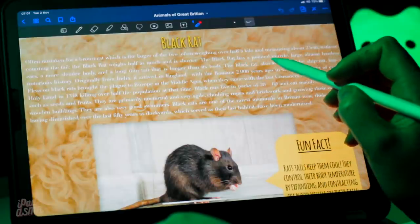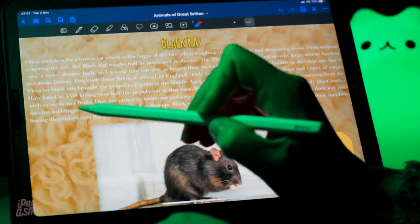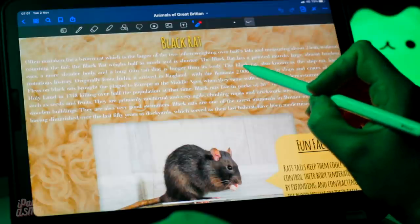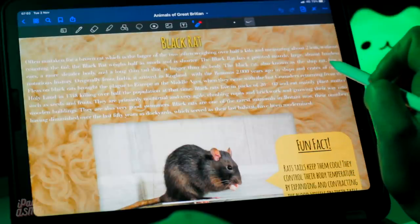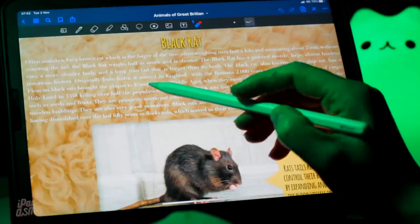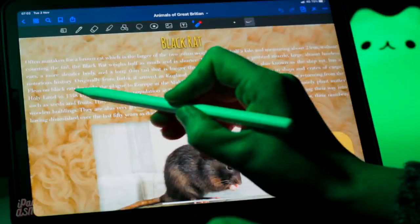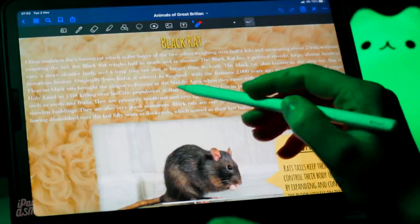The black rat, also known as the ship rat, has a notorious history. I'm sure we all know why. Originally from India, it arrived in England with the Romans 2,000 years ago in ships and crates of cargo. Fleas on black rats brought the plague to Europe in the Middle Ages, when they came with the last crusaders returning from the Holy Land in 1348, killing over half the population at that time.